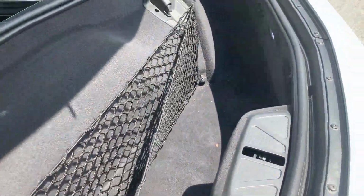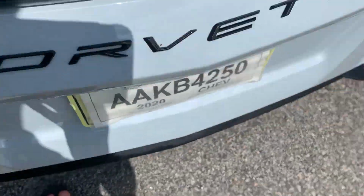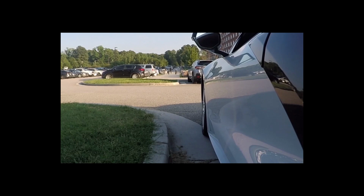Now, yes, I also had to use the passenger seat for some of this stuff, but turns out I brought way more than was needed because the packing list was pretty wonky. But either way, that's a tremendous amount to fit in here. If you're looking to take a weekend trip, you and your significant other, you will have no problem fitting your luggage. And while you're on that trip, you'll get to our next point: comfort.